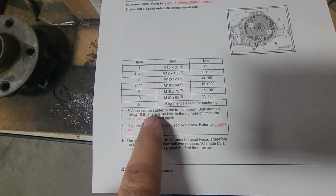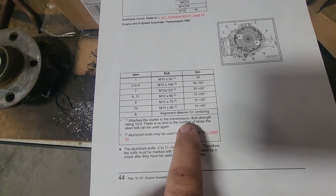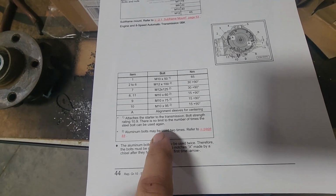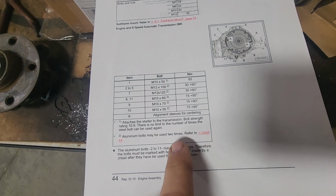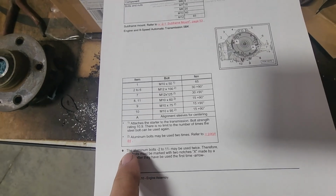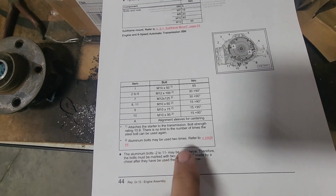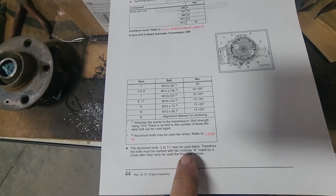Now this is the only steel bolt on the housing, and it goes through the starter. The other starter bolt is aluminum. Aluminum bolts may be used 2 times. Refer to page 44. We're on page 44. Anyway, aluminum bolts 2 through 11, which is all these, may be used twice.